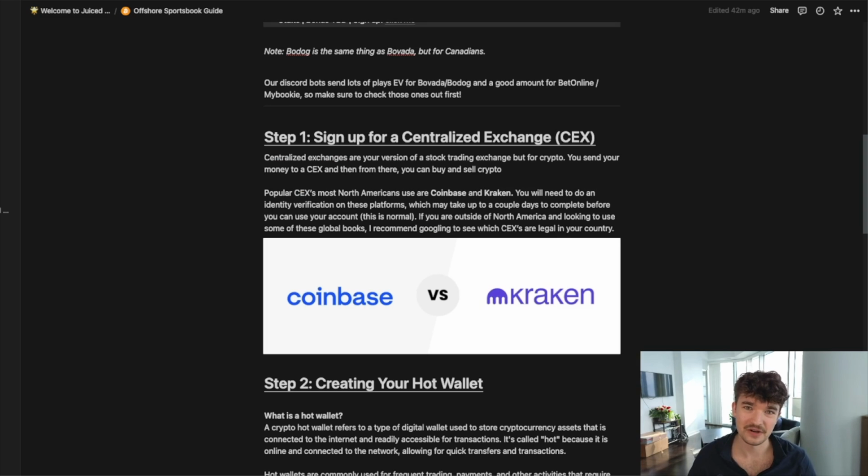Okay, now that we know the benefits of using an offshore sportsbook, let's take a look at how we actually deposit and withdraw with crypto. As I know, some of you guys find this difficult or at least daunting, so let's make it simple.